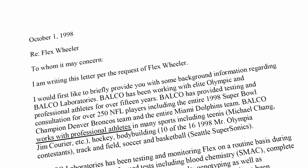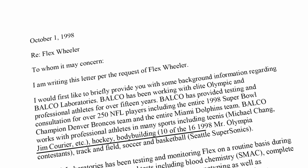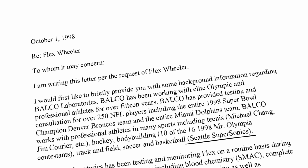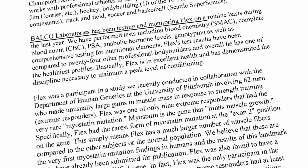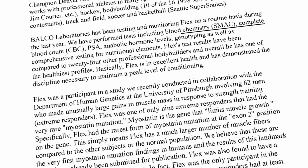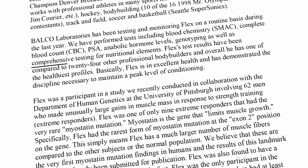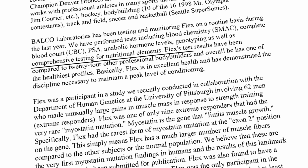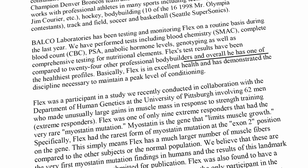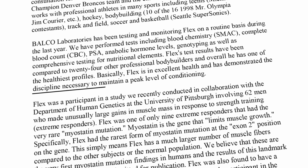Balco works with professional athletes in many sports, including tennis, Michael Chang, Jim Courier, etc., hockey, bodybuilding, 10 of the 16 1998 Mr. Olympia contestants, track and field, soccer, and basketball, Seattle Supersonics. Balco Laboratories has been testing and monitoring Flex on a routine basis during the last year. We have performed tests including blood chemistry, complete blood count, prostate-specific antigen, anabolic hormone levels, genotyping, as well as comprehensive testing for nutritional elements. Flex's test results have been compared to 24 other professional bodybuilders, and overall he has one of the healthiest profiles.